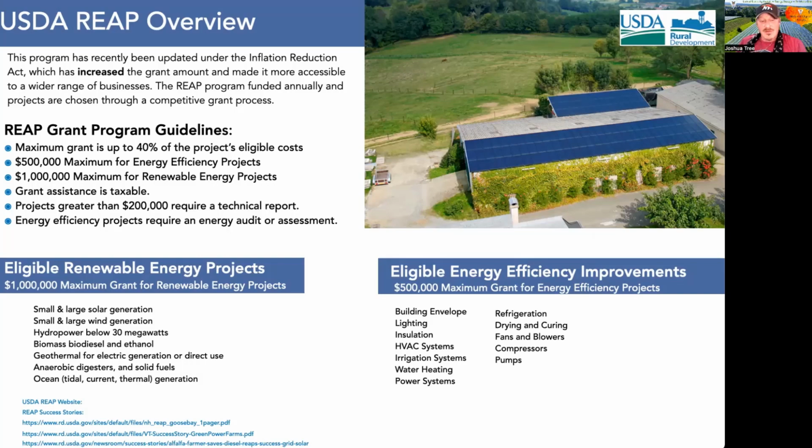And we have a link here to the REAP website, along with some specific success stories. One is an alfalfa operation. There's also a lumber mill and a horticulture operation.